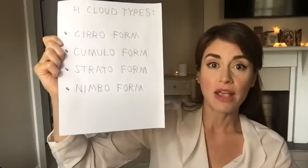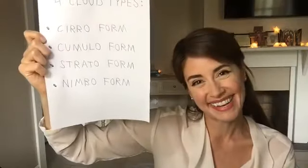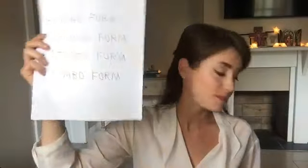So many of you may already know about some of this. And especially more advanced students or adults probably have a grasp of these, and then keep watching because then we'll talk about some different ones. So first we have our cirroform clouds.